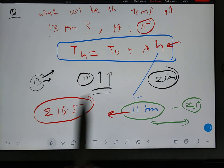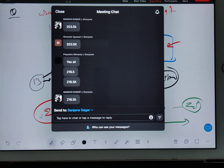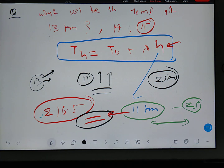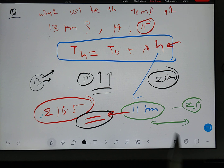Other students, please verify whether you are getting the same answer or not. 216.5. Very good. Everyone is getting 216.5. So you save this in your mind.